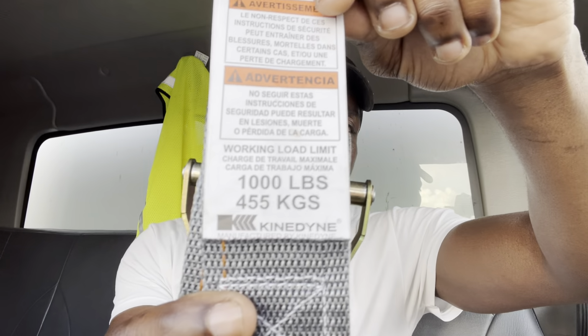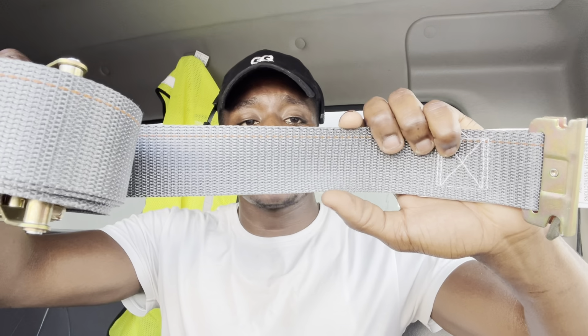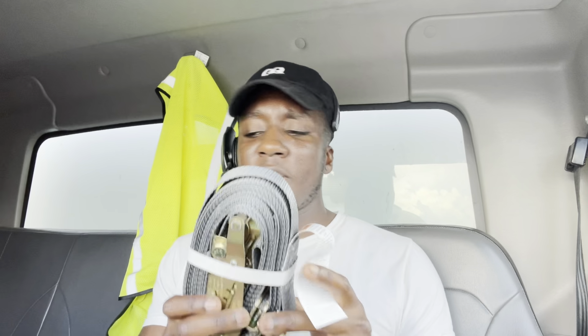Check the weight rating on them. I would say make sure they're rated at least 1,000 pounds or better, because there's no telling how that freight might tug on them. You don't want any little cheap ones. Make sure they're pretty thick too. I made the mistake of getting some from a Home Depot, and they said they were rated at like 1,200 pounds, but they were probably a good 2 inches thick. They weren't as thick as this one, and one snapped on me. I was taking some big dumpsters up from Florida back to Virginia, and midway through the trip, one of the ratchet straps snapped. So make sure you get some nice thick ones.